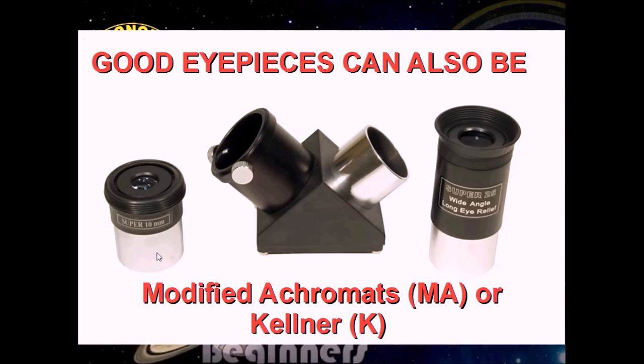Believe me, bad eyepieces will affect a good telescope, and your images will be blurry and horrible. These are not bad eyepieces. They're not great for long-term use, but they're good when you're first starting out. But again, these are good eyepieces.